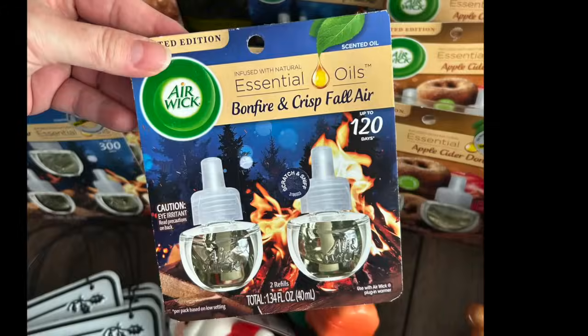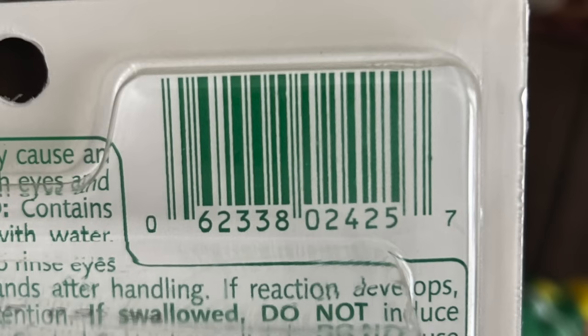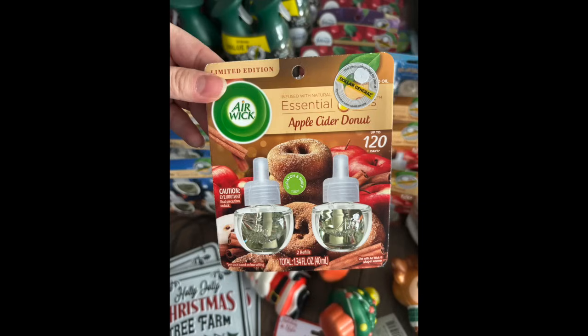And then they also have the 2-packs of most of these scents, bonfire and crisp fall air, and they had an apple cider donut one too, which seems quite glorious. I'm looking forward to plugging that one in. I know a lot of people really love these oils, and I love anything with a fall scent, so this is right up my alley.